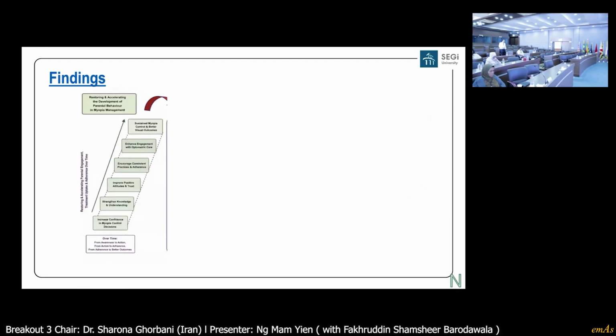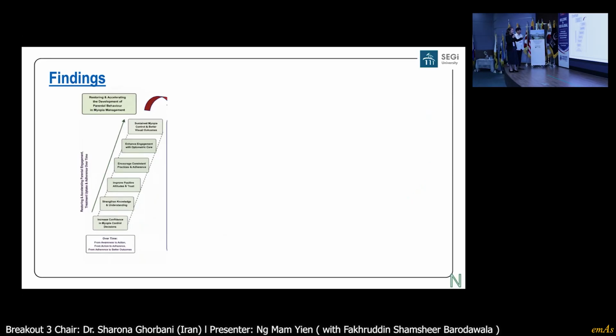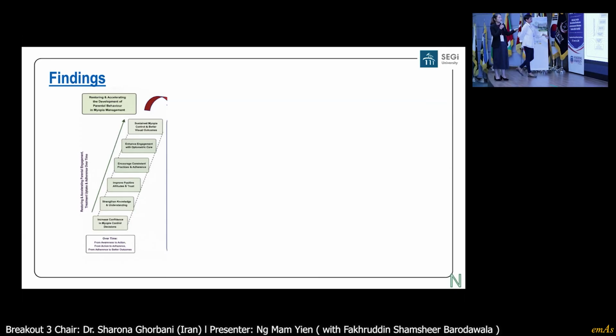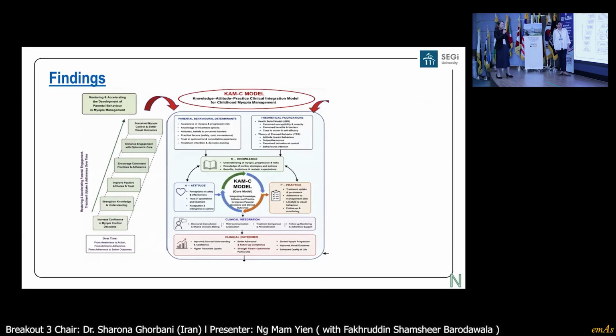So next will be the findings. This in vivo basically demonstrates the outright improvement in the development of parental behavior, from very limited myopia awareness to a better concern of KAP, and eventually to sustained myopia engagement. The middle will be the core KMC model, where we explore parental behavior and map it to the theoretical foundation, and eventually integrate it into clinical practice. After implementation, the clinical outcomes will be positive, where parents tend to decide on treatment uptake.